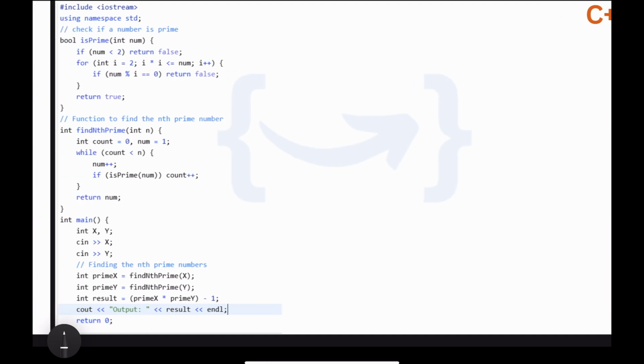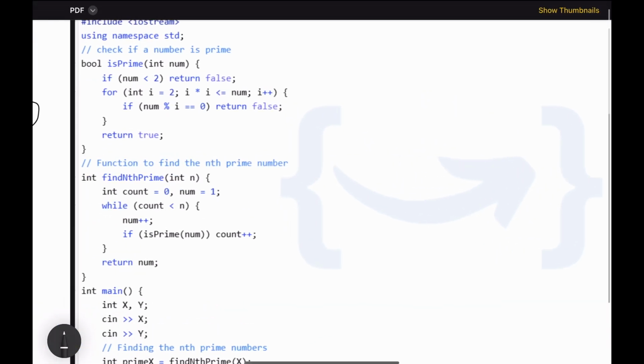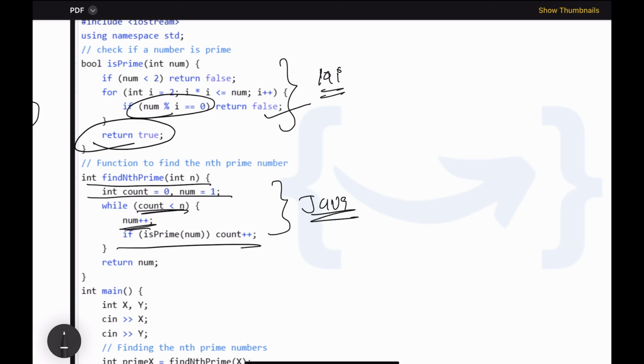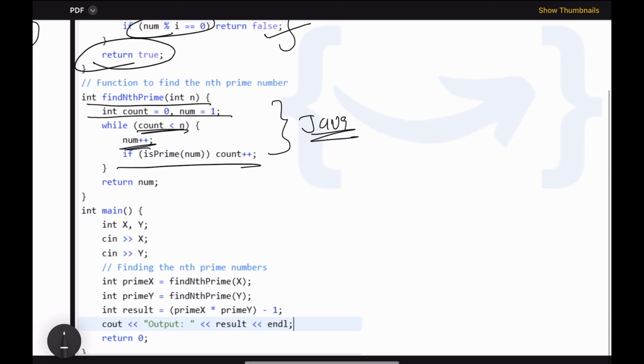So now let me discuss the C++ code. Although the C++ code also looks very much the same. Here again i square would be used. So if at any time it is equal to 0, it means it is not a prime number. Otherwise, it's a prime. Okay, so find nth prime number, int count equals 0, num equals 1, count is less than n, plus plus, same as Java, not a single line of difference. Just cin and cout, as well as calling the function, finding the answer which the question asks us to create and returning it in the last.